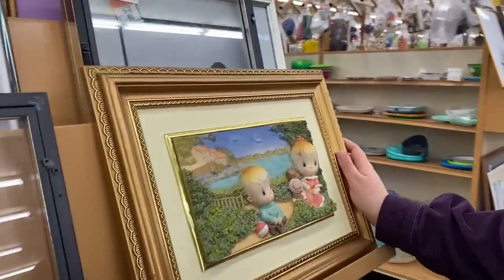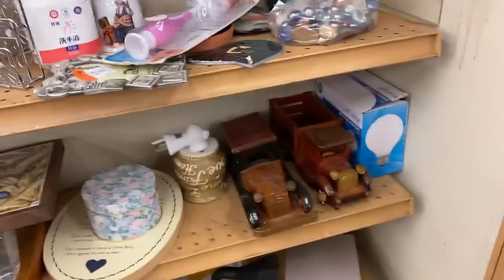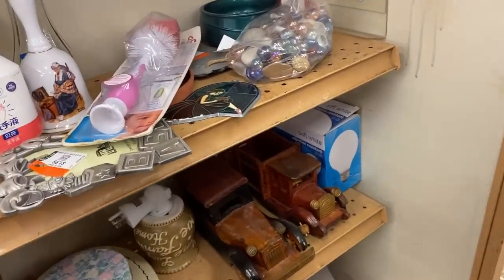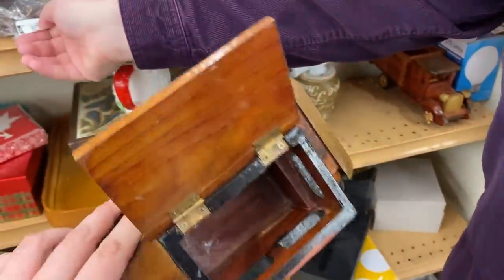What is that? Look at it. I'm looking. It's something. Look at these little wooden cars, Janine. Aren't those something? They're wooden cars. I wonder what they do. I'm sorry, I have to cut in. Over $10. Oh, it's a little trinket box.